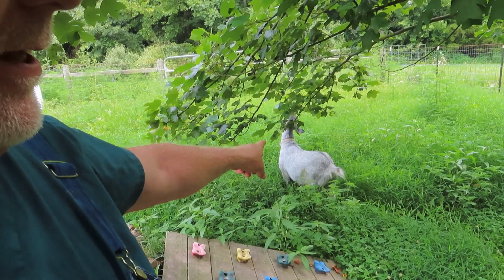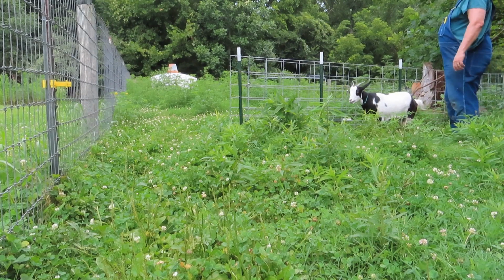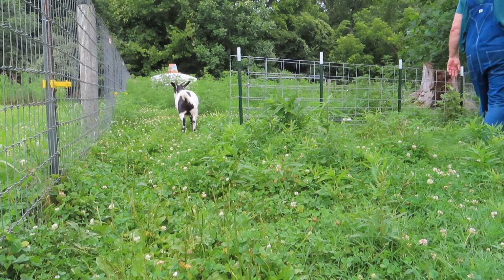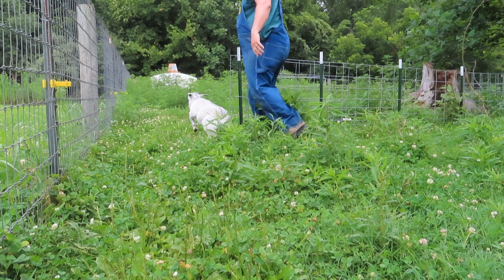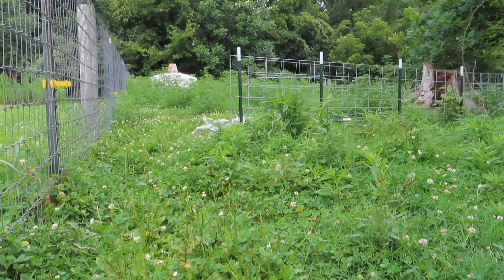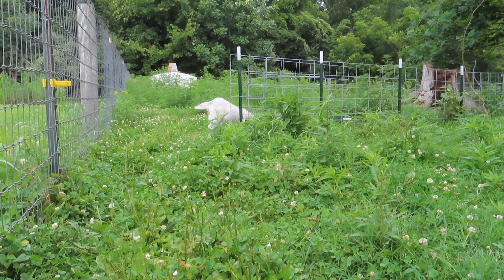So Meadow came over here and immediately started eating the leaves that were hanging low. And she couldn't stand it. Got up on the fence and said, "What's going on?" So when they find the opening, they're gonna come in here and go to town. Come on, Jojo. Come on. Well, he'll get up in a minute and go about his business. There you go.